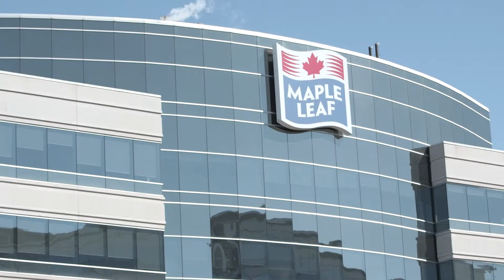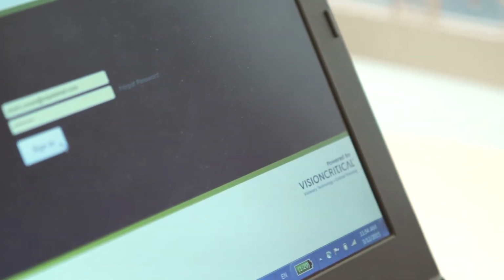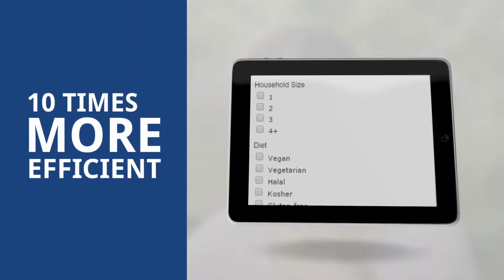When I came to Maple Leaf 3.5 years ago, we had a very classical concept screening tool. It took a lot of time, it took a lot of money. So when we looked at the way the online landscape was changing, Vision Critical was one that stood out to us. So we decided to give that a go. In terms of efficiency of testing, we are 10 times more efficient than we used to be.